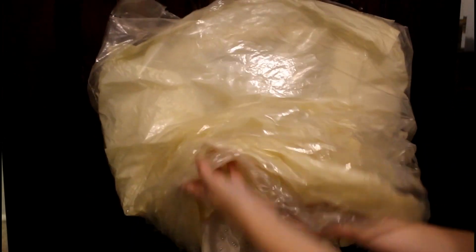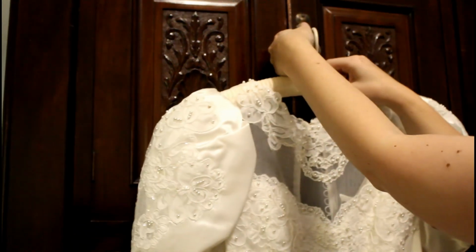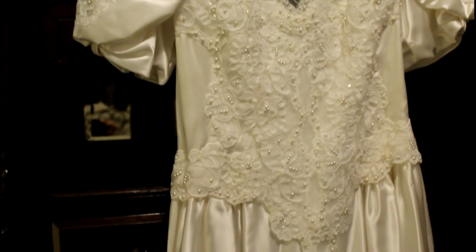In preparation for my upcoming wedding, I thought it would be fun to try on my mom's wedding dress from when she married my dad in 1994. This dress has only been worn once on that wedding day and then has been hanging in a closet ever since. Now it's time for me to try on this dress and see, will it fit? I don't know. I hope it does.